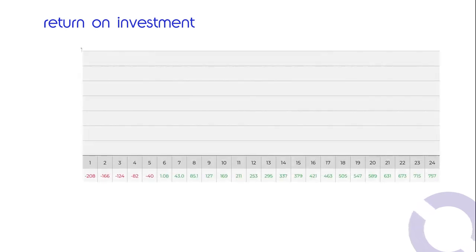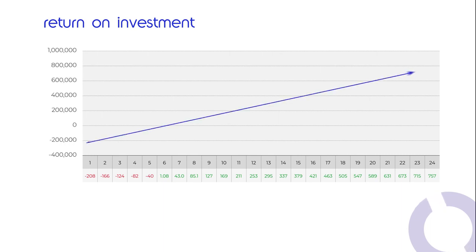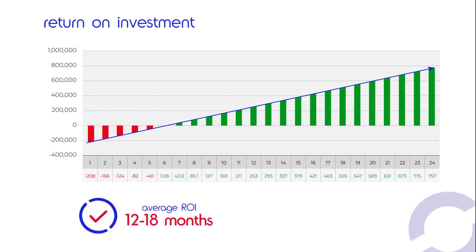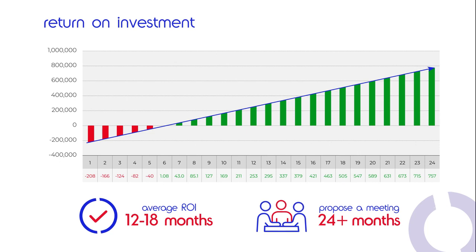Return on investment. Magic words that finance departments love. In this example, we have good news for them. The return on investment will be within 6 months. On average, return on investment would be between 12 to 18 months, a period that we consider viable for our projects. When the return on investment is longer than 24 months, we would propose having a meeting with your project manager to discuss possible alternatives.